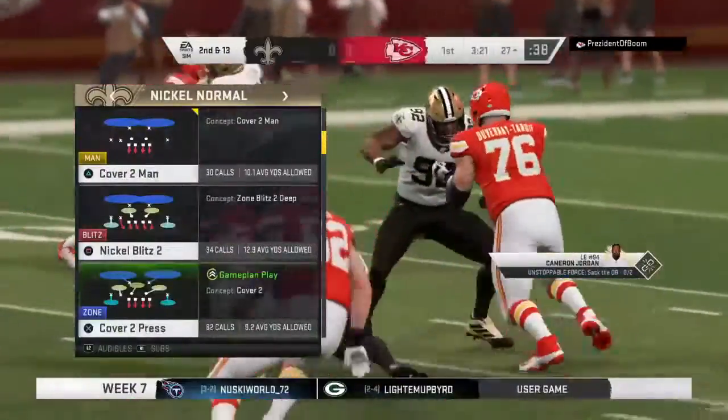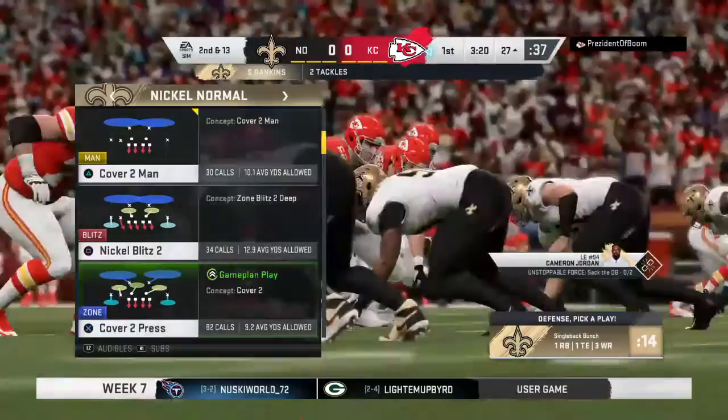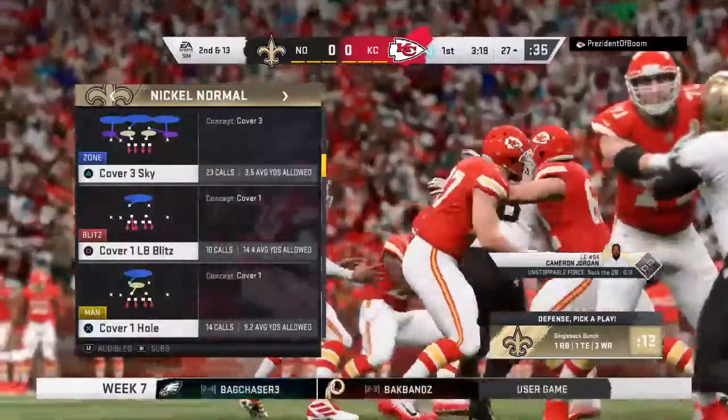So we get a seal here and a seal here, and we run this play right in the alley.